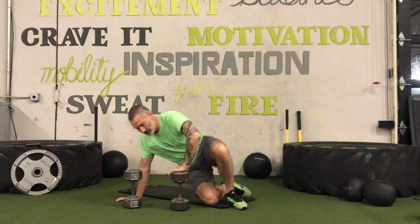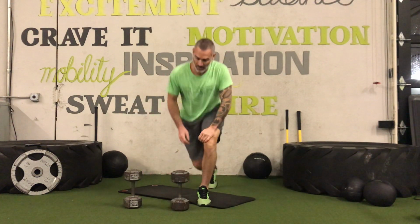Always 20 quads. So the circuit is yours, right? I don't want you going too fast. Don't get too far ahead of me. But I want you to go at your pace, which is only associated with rest. Okay? 30 rows, 20 quads. We'll do 25 rows, 20 quads. 20 rows, 20 quads, right? You can do stationary forward lunges, narrow squats, iso quads. Always 20.